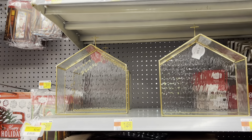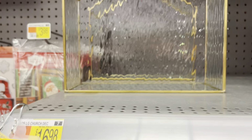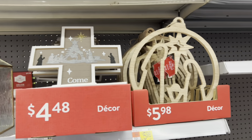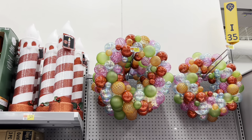Love this church. I love the gold, it looks so pretty. And then if you like things more colorful, they had that too.